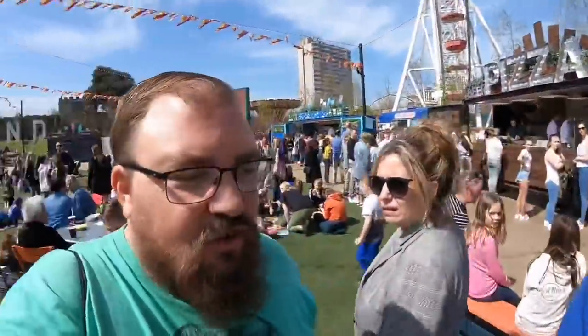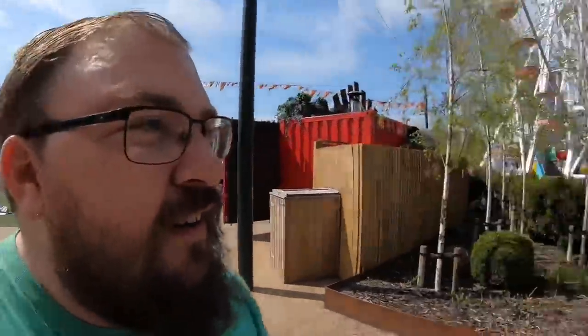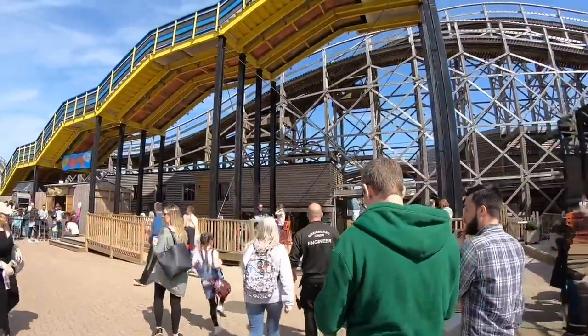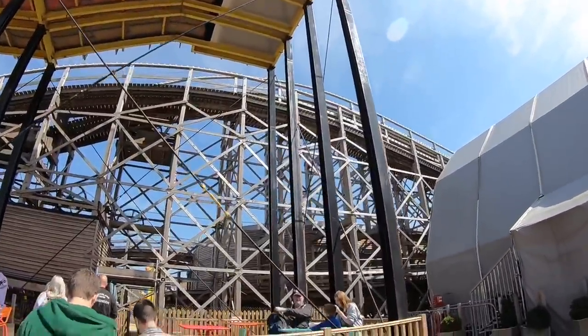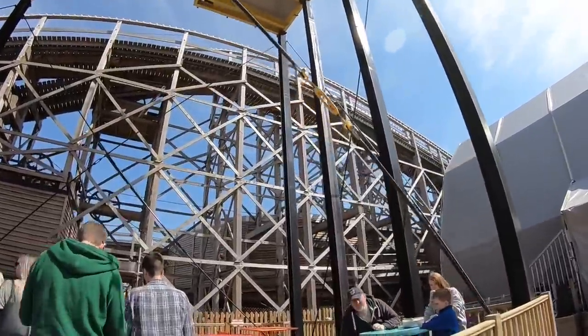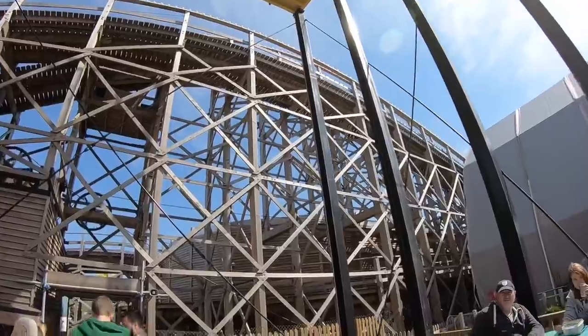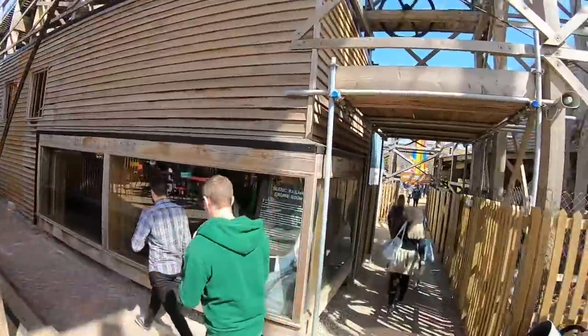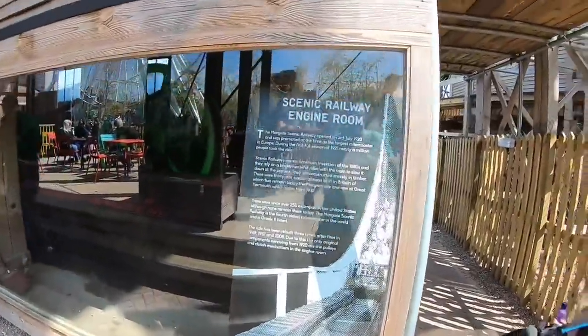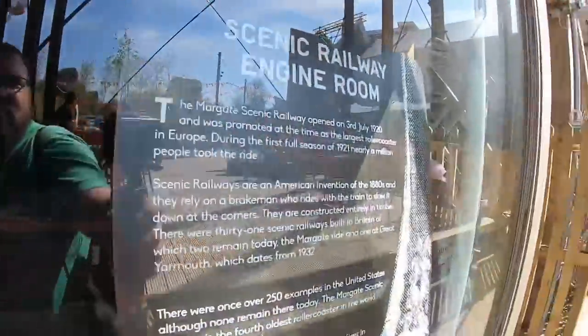Right, I know I just said that we weren't getting the backstage tour of the Scenic. Well, the engineer's come over and he said, do you want a backstage tour of the Scenic? So that's what we're going to do right now. Said it'd be about half an hour's worth. The Scenic is a beautiful ride, fully rebuilt only a few years ago after it got burnt down when the park closed down for a while. Arsonists broke in and set fire to it, pretty much damaging the whole ride. You've got the original steam room, the engine room in there, 1921. So we get to go in there.